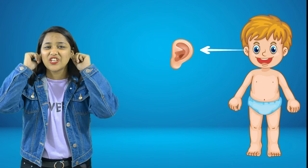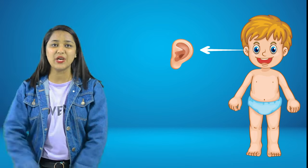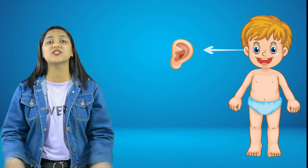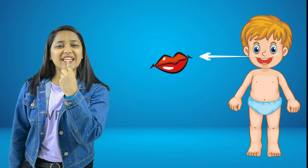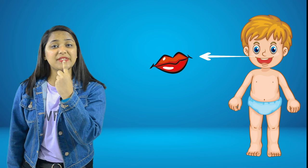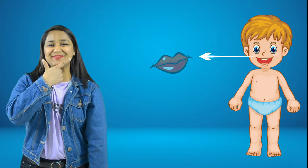Next is the ears. Can you see, children? These are our ears. Ears help us to hear. We hear a lot of things with our ears. Next is the lips. Can you see the lips, children? What do lips help us do? Lips help us to smile.